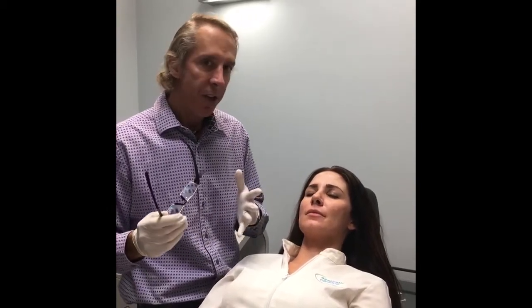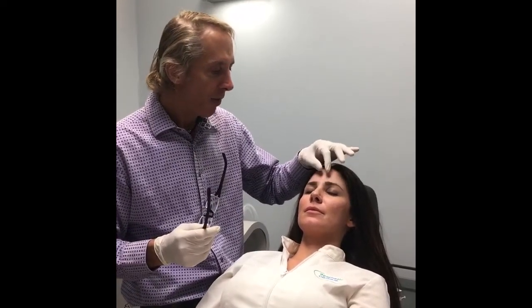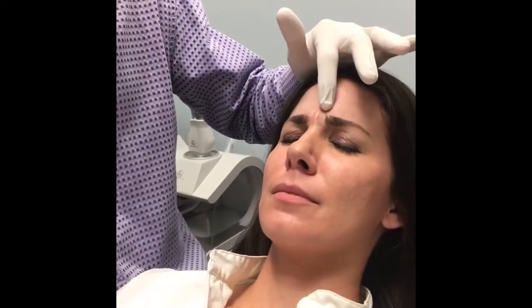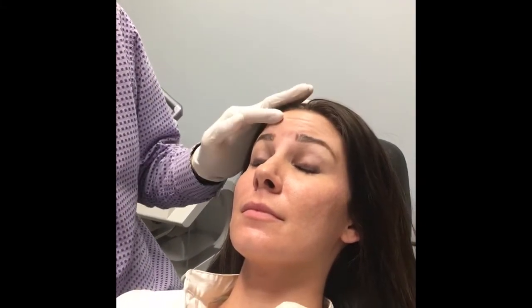And what we're going to show you today is Dysport injections into the frown line. Squeeze that for me. See? That helps the frown line. It's a muscle relaxer. And then it also helps with the forehead lines. Raise that. So we're going to inject up here as well. So this is an injection just like Botox.